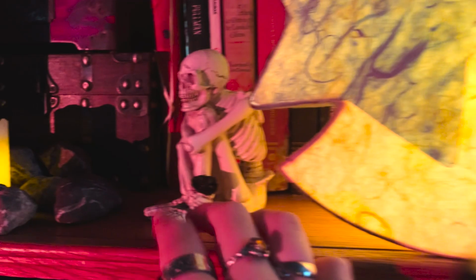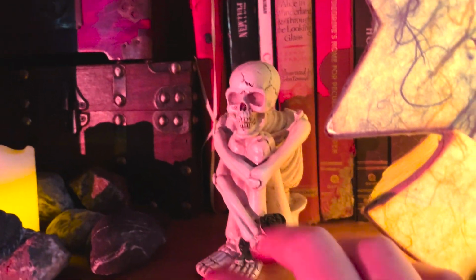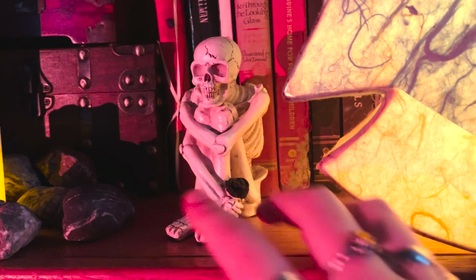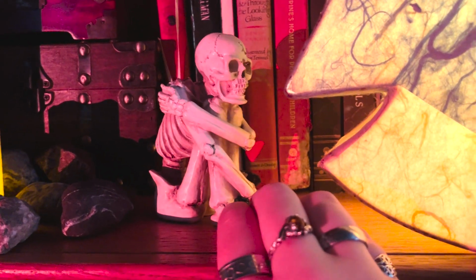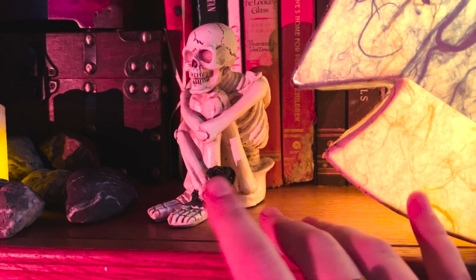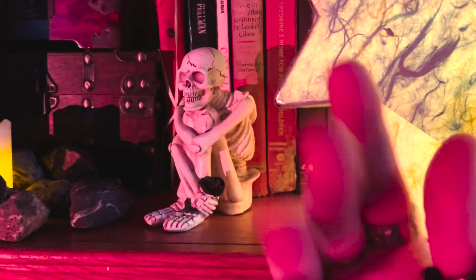So I figured it would be a good lamp to throw into these videos in the background. I've got a little sad skeleton here. I think I saw this at Michael's. They always have really good sales after Halloween on their gothic decor and all that, and usually I'm not one to buy tchotchke decor, but this one was just speaking to me. I really liked it.